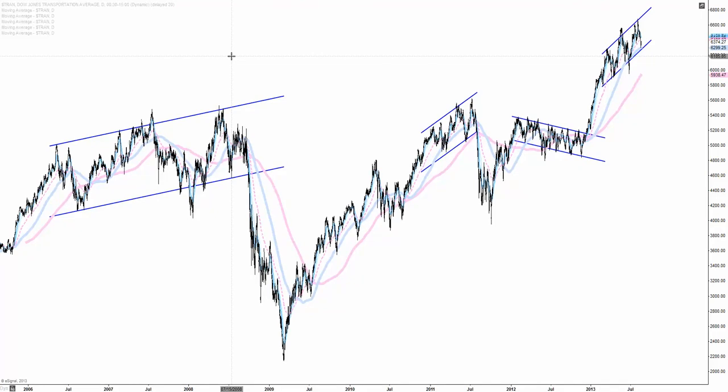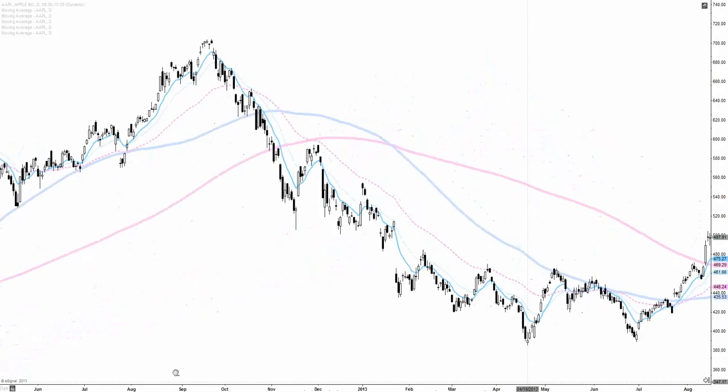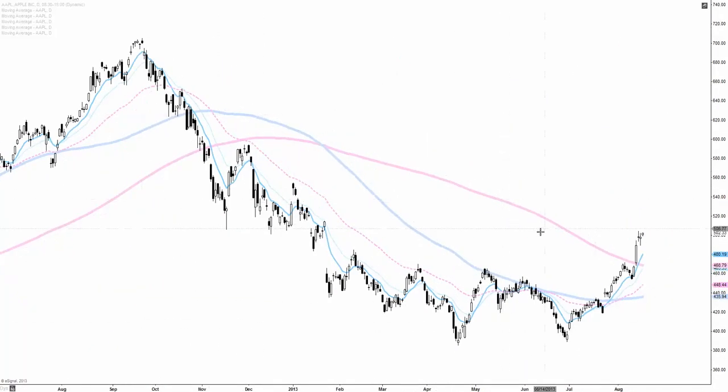Let me actually go through just a few. Let me just talk about Apple here real quick. It's already gone to 20 minutes, but let me talk about Apple first. Here's the first thing. I know when we look at the daily chart, Apple looks beautiful here. We closed above this level.